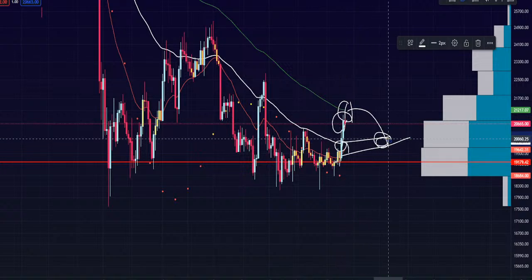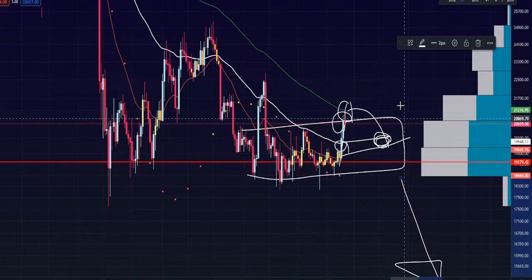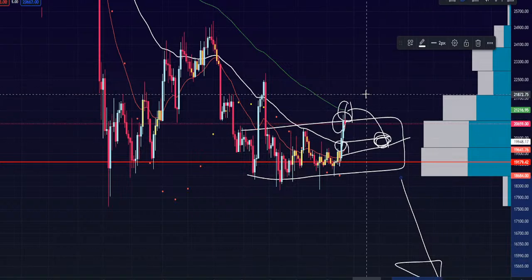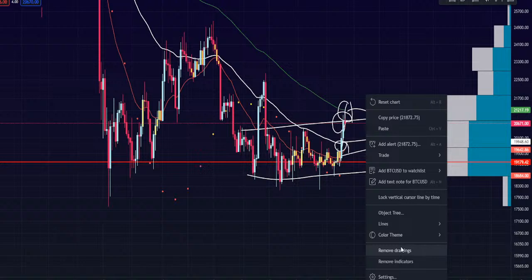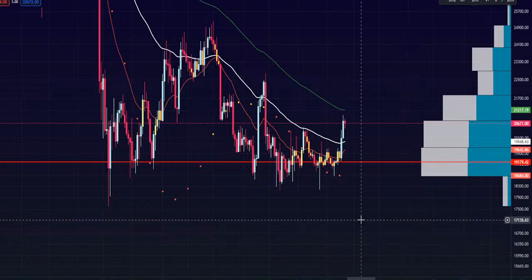If this area breaks, get ready, because it's going to destroy all your bullish momentum, and after that to zero. Actually, that is what I'm looking for. But as I said before, because it's the 1 day chart, it will take time. Maybe in the first week of November we can start looking for something like that.